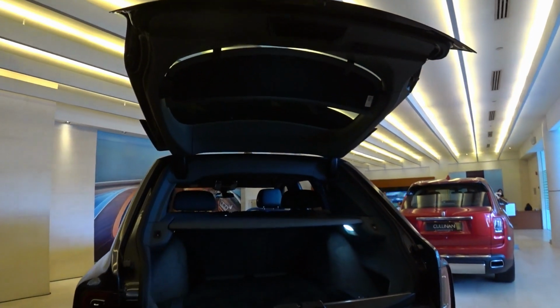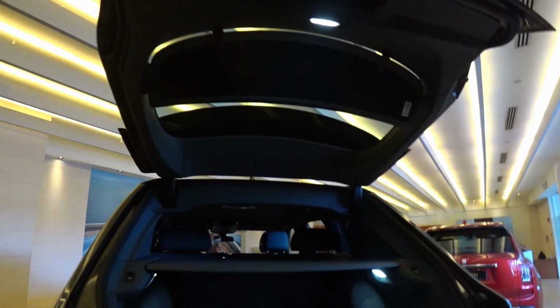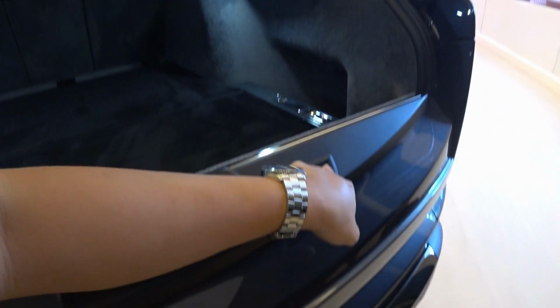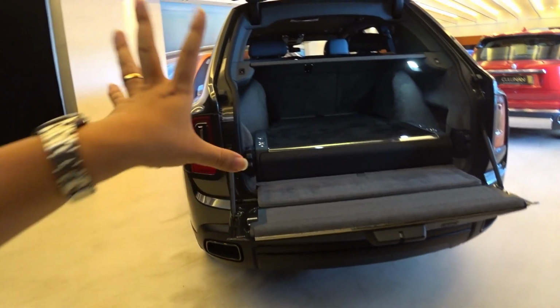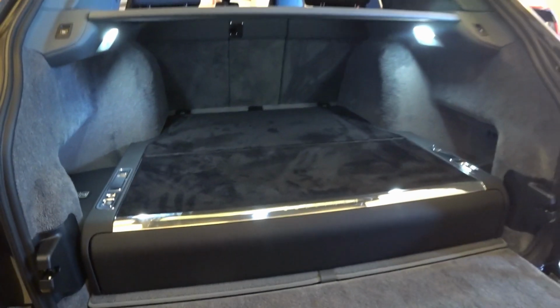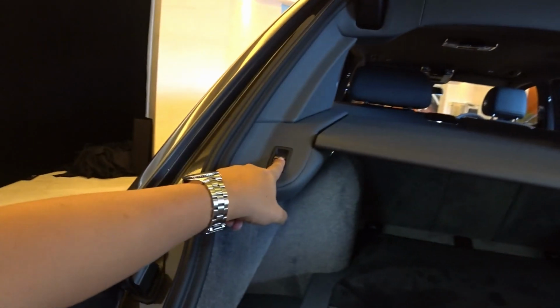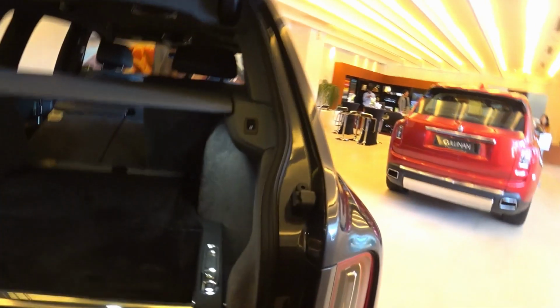One press of that opens the upper hatch. This one here pops the lower one down. Now you can see this. What is this contraption here? Wait, before that, let me show you. You can fold the seats down. One press, the seats go down.